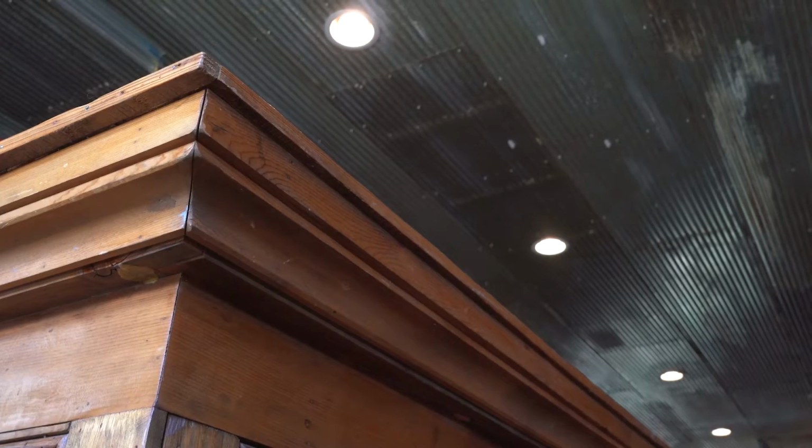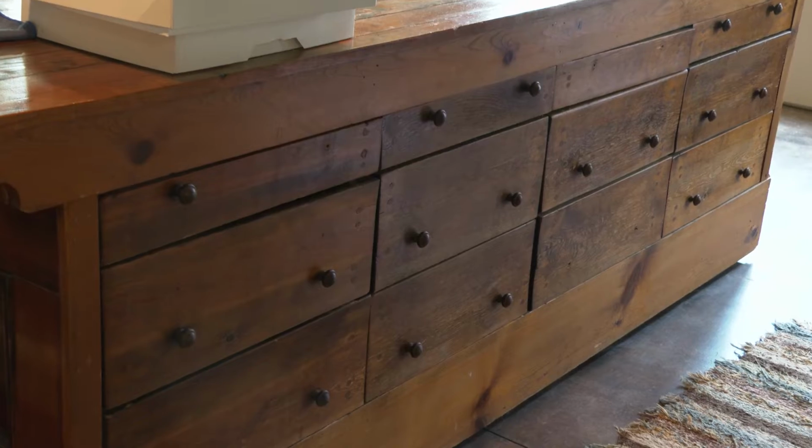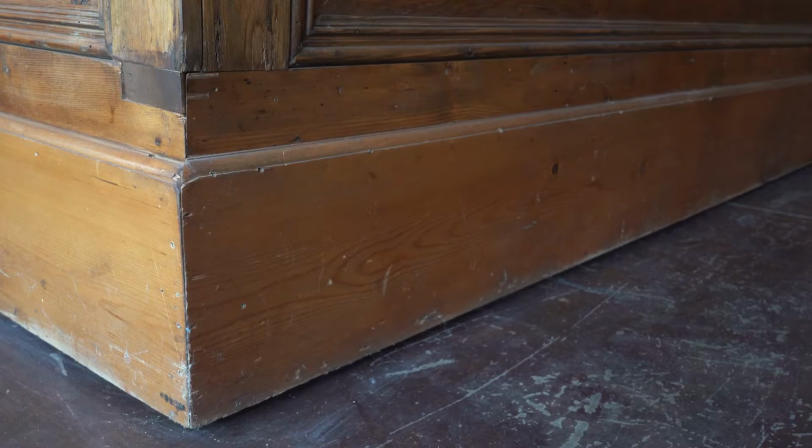How do you move this if you have to move it? Yeah, we had casters put on it, so you can move it. There you go. Yep.